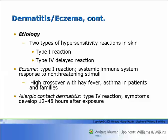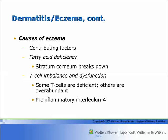The allergic contact dermatitis is usually a type 4 reaction. So this would be things like exposure to latex in somebody that's allergic to latex, so latex gloves or something like that. And you get the reaction a little bit later, 12 to 48 hours later.